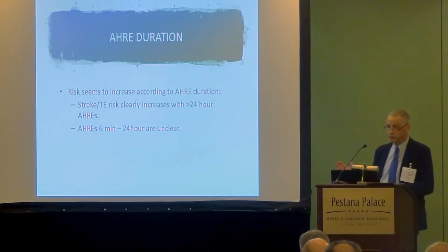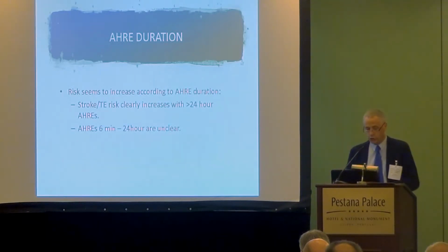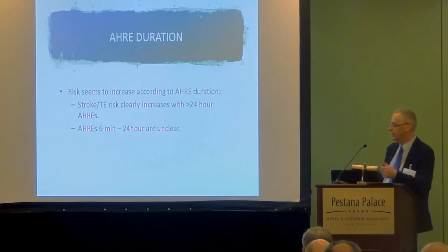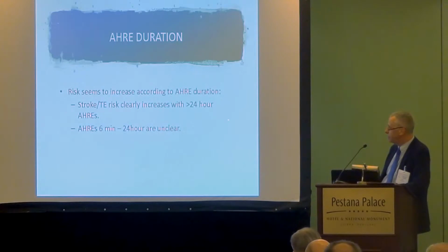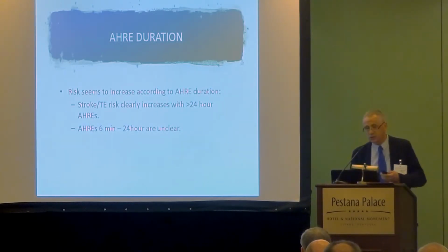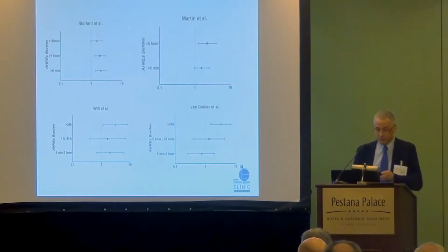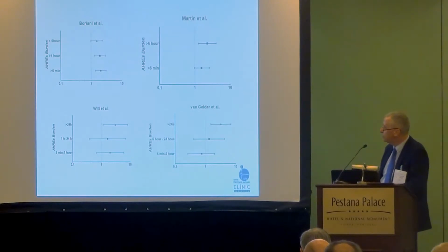But also there's another very important point that is really not clear. It's what is the duration? When should we start doing anticoagulation? And it seems that, for instance, if you have more than 24 hours of high rate, something like atrial fibrillation, your risk is clearly increased. But when you are dealing with between 6 minutes and 24 hours, is this equivalent of what we call atrial fibrillation? In fact, it seems in different studies that there's a kind of relation.